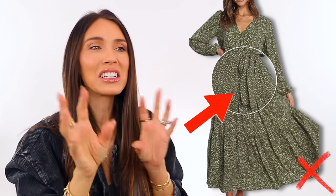And I will just say, I actually prefer the stretchy section compared to a tie waist, because with the tie waist there's usually those annoying strings, and that to me is just not my favorite, but I know everyone has their own preference. So let me know what you think down below.